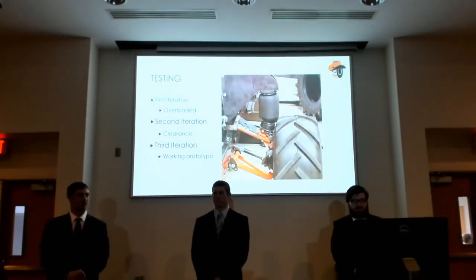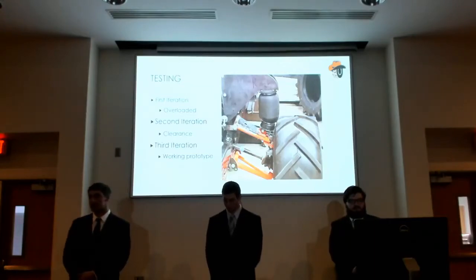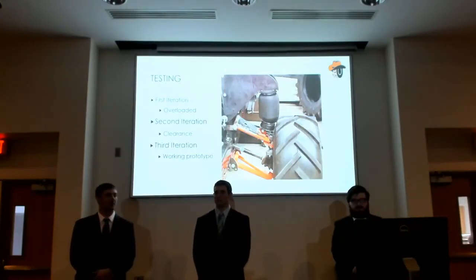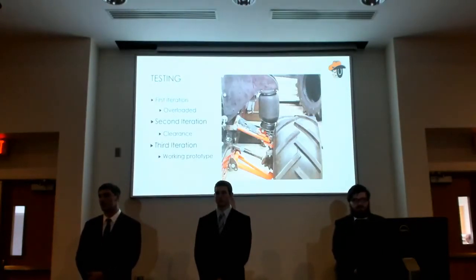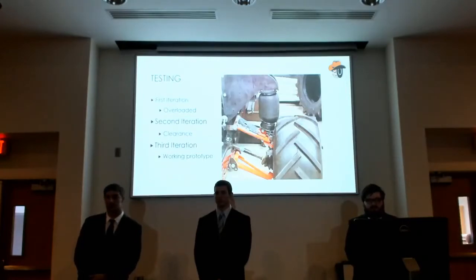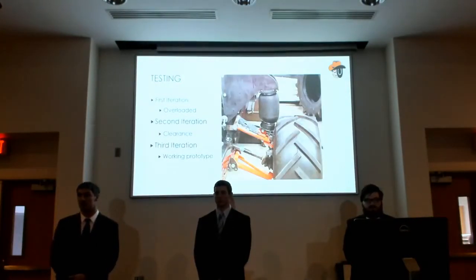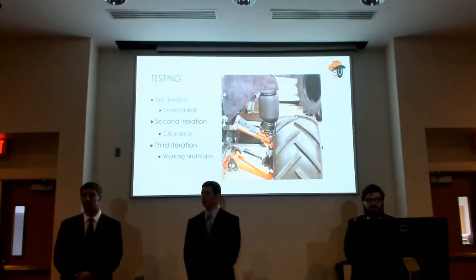Testing. So we took last year's tractor last semester and had some air springs that we put on it. We went through 3 different iterations before we had a working prototype. Initially, we discovered that the air springs that we had were not sized properly and could not lift the weight of a fully balanced tractor.